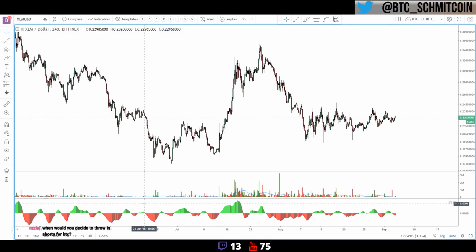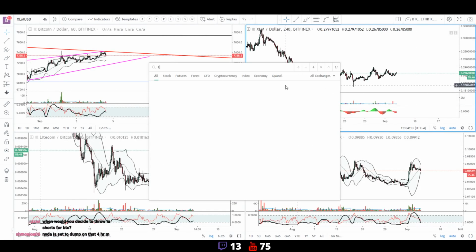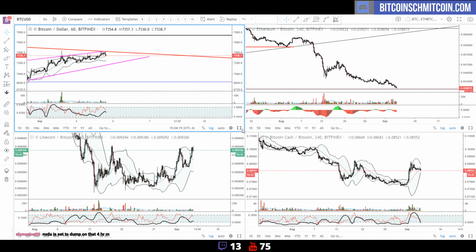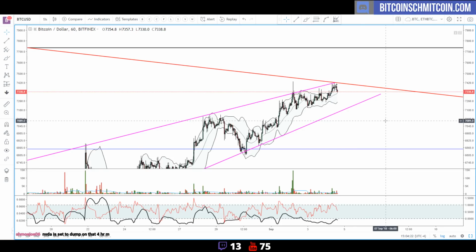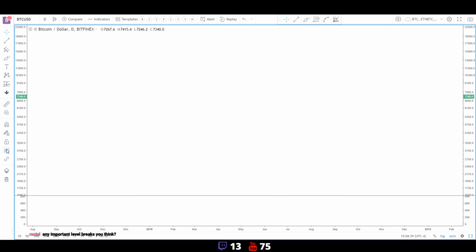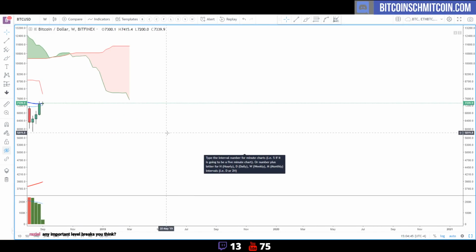When would you decide to throw in shorts for Bitcoin? Let me go back to my chart here. I would consider shorting if it broke back below the daily Tenkan. If it closed below the daily Tenkan. Oh, sorry, weekly, not daily. Get my charts mixed up.